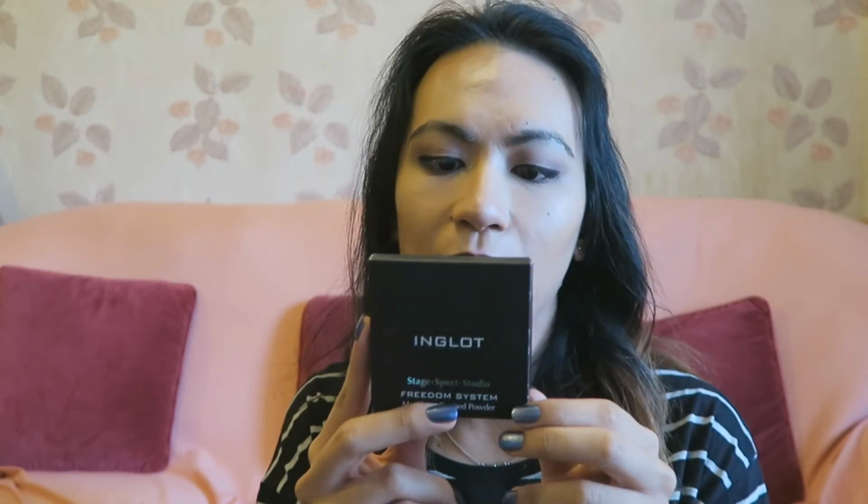Next, I got another Freedom System powder. This is the 3S mattifying pressed powder in the shade 303. So it's just a regular mattifying powder. These ones actually come out a little bit translucent, so no matter what color you get, it will just mattify your face.